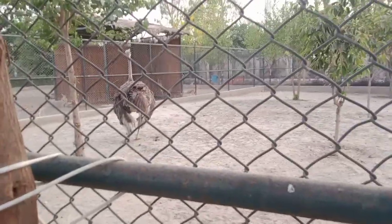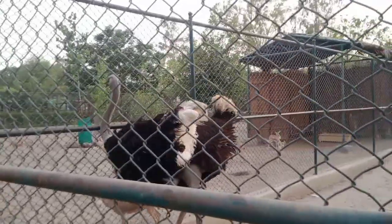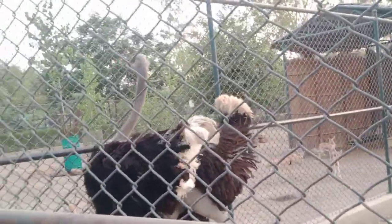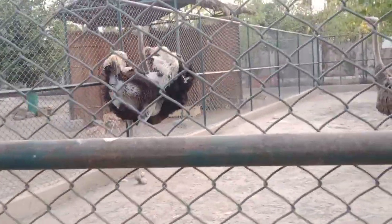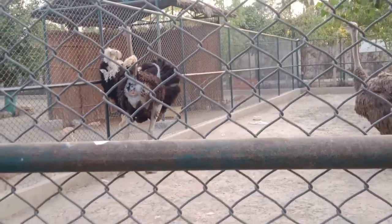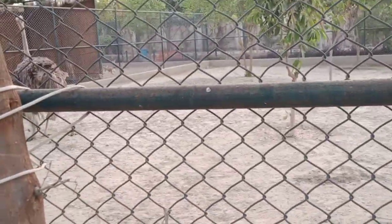Let me show you again. Gigantic, just like camel size, but unfortunately they have lost their capability of flying because they haven't used their wings too much. So there is a lesson for you people: if you are not using your minds, your mind will be stagnant and you won't be able to do something creative.